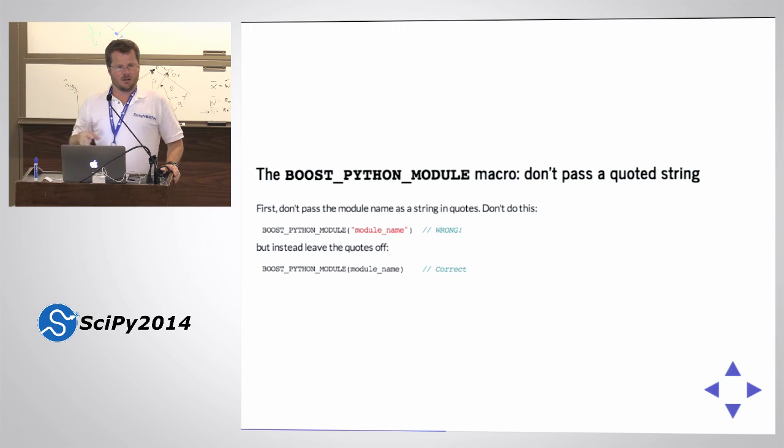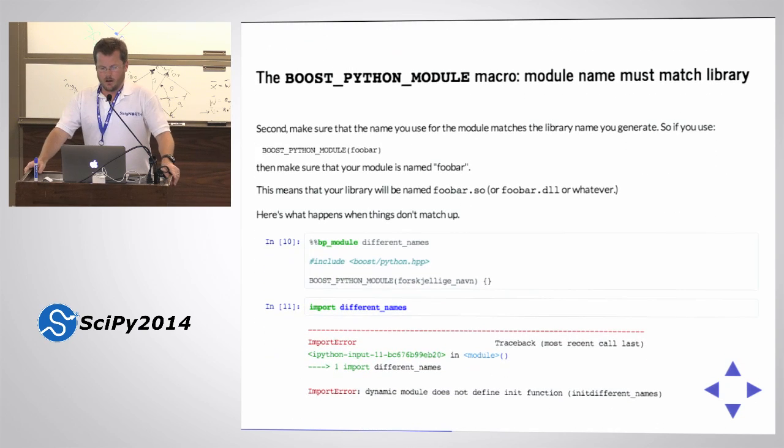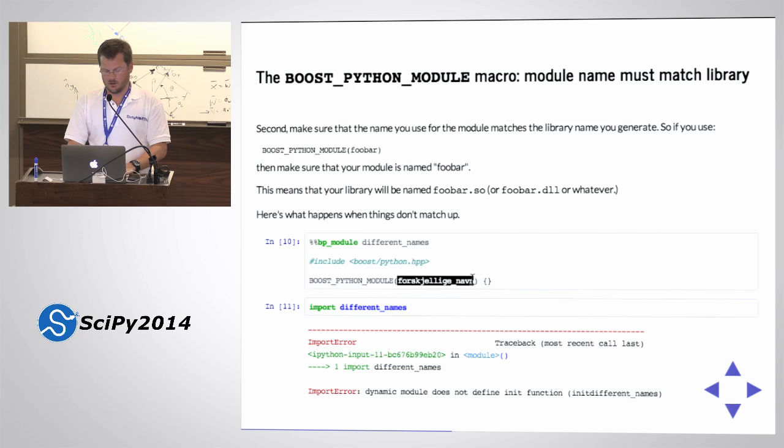Okay, I mentioned this, the Boost Python module macro, don't pass a quoted string. You don't get anywhere if you do that. You'll learn quickly not to do it. And again, I already pounded this in. The library you build has to be named the same as the name you pass to the macro. So in this case, I've got a module that I've told it is going to be called Forskjellige navn, which is a different name in Norwegian, to mix it up a little bit.